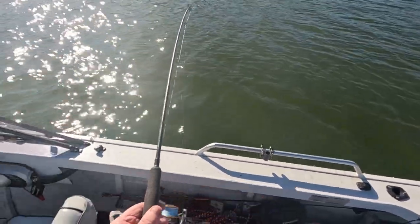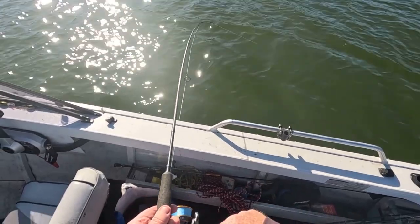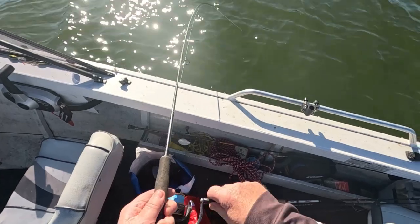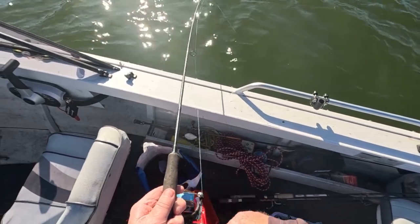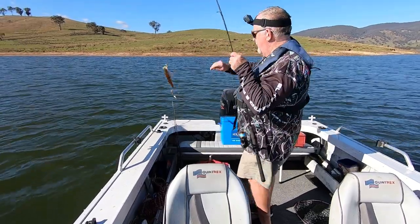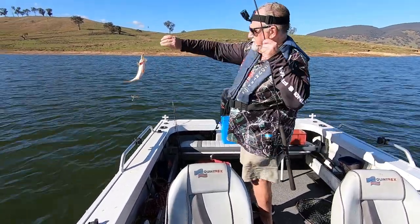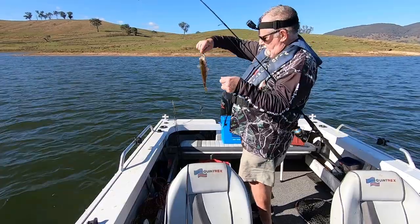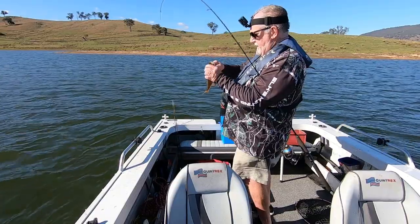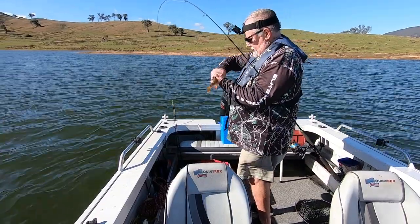Okay, another fish on. Nice head shake. Not a huge fish, but a keeper. Right, so that's two fish on the soft plastic teaser so far. Here's a quick check. So you can be kept.